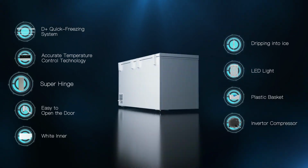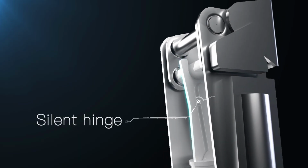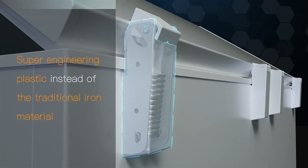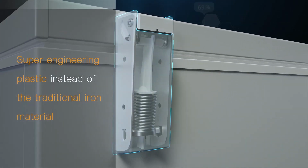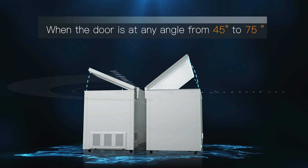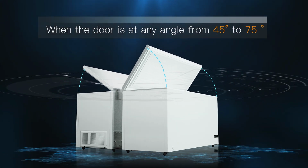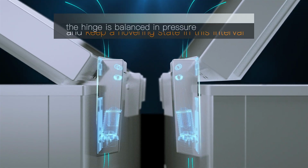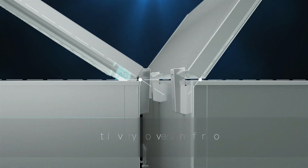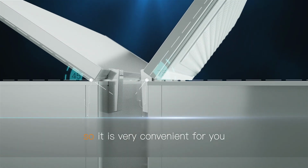Super hinge. Special material instead of the traditional iron material for hinge movement guide rope is more durable and prevents friction noise when switching the door. When the door is at any angle from 45 degrees to 75 degrees, the hinge is balanced in pressure and keeps a hovering state in this interval, so it is very convenient for you.